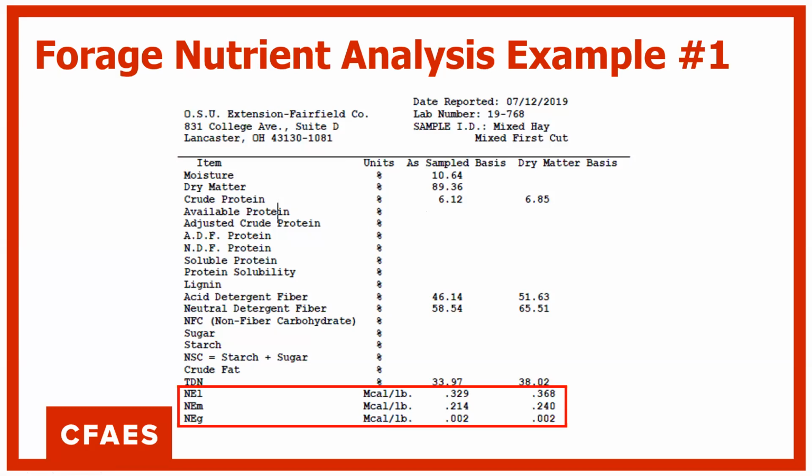The one thing I did want to point out is a lot of people like to take a look at these net energy requirements. This is going to be net energy of lactation, maintenance, and gain. Unless you have told the people that you are submitting this information to that this is going to be fed to sheep, a lot of times these formulas are going to be derived from the beef and or dairy NRC. So a lot of these values are going to be based upon feeding values, giving it to cattle of the dairy or beef varieties. Therefore, these really don't apply to what we're trying to do with sheep.